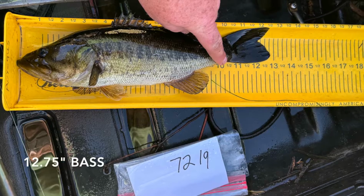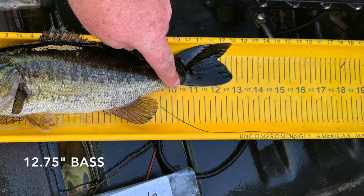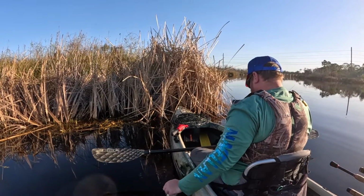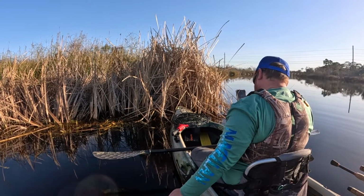So dropping those two in before didn't really hurt us. 12 3/4. Whew. Now we can breathe a little easier. Get this guy in. We've got 3. Now we just got to upgrade.